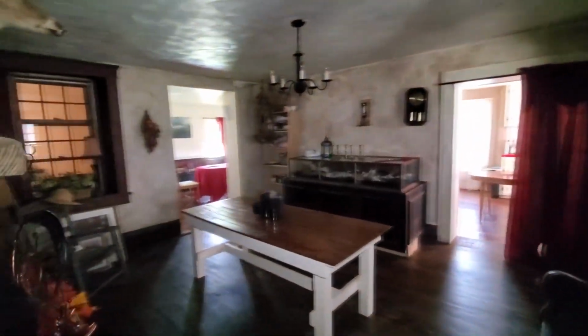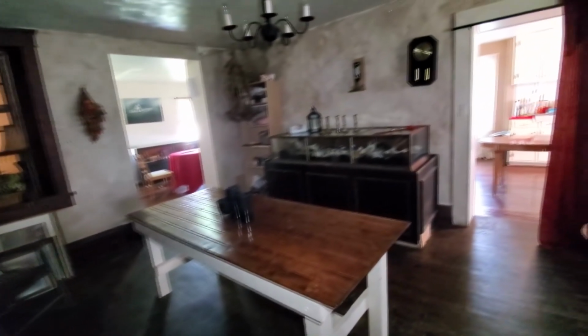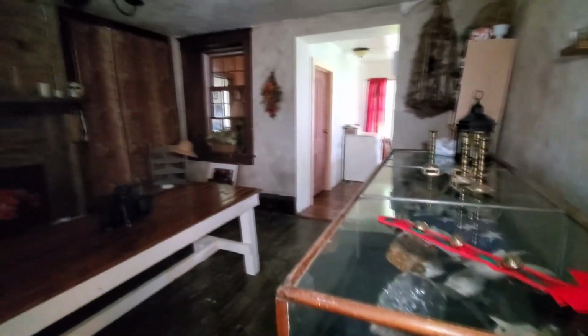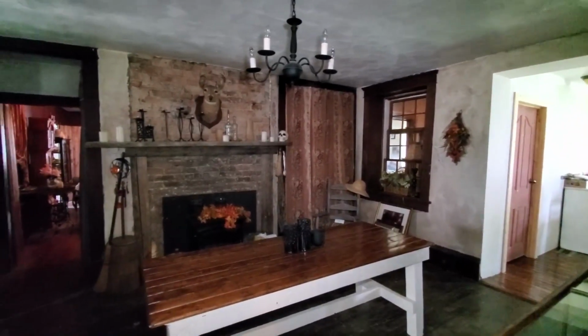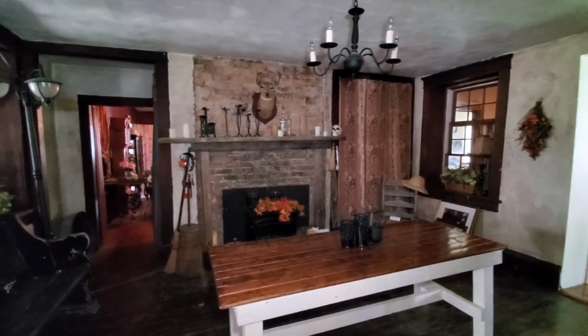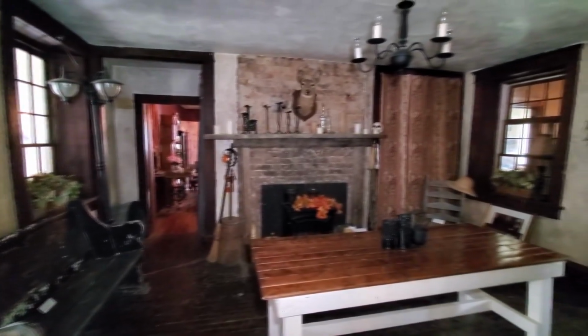Now this is the small dining room. This is what they call it. And this was actually the original cabin here. So this was the original house. This is the oldest section. So these floors are original. So you can see this one little room is where it all started. Right here.